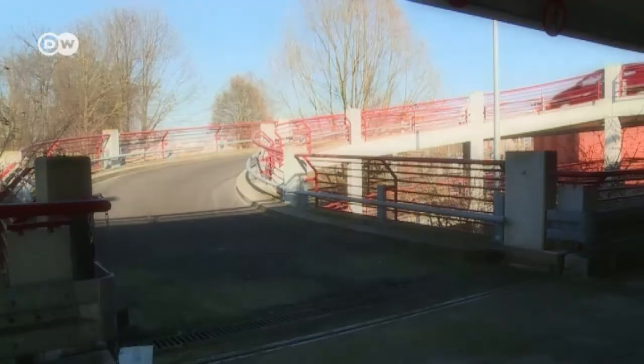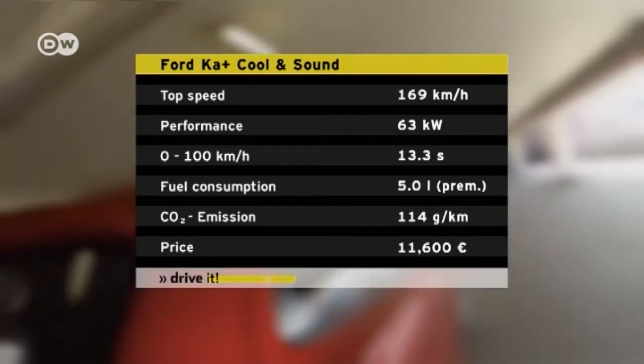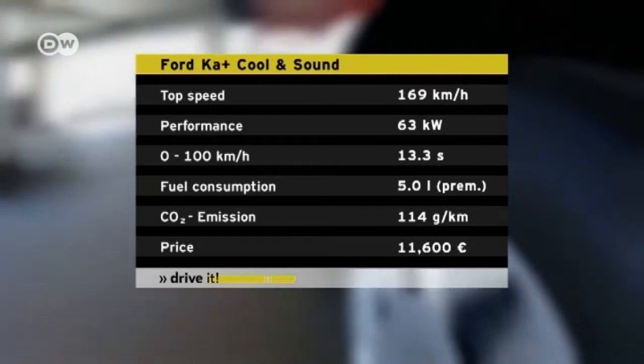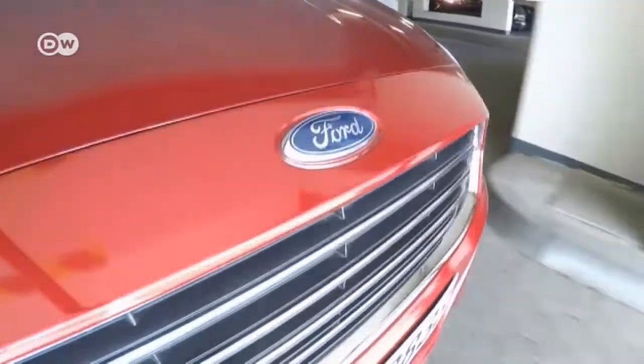The model we tested came with the Cool and Sound package. For a sticker price of 11,600 euros, you get a CD audio system, voice control, manually adjustable aircon, and an emergency call assistant. It calls for help via a Bluetooth connected cell phone if the airbag inflates.